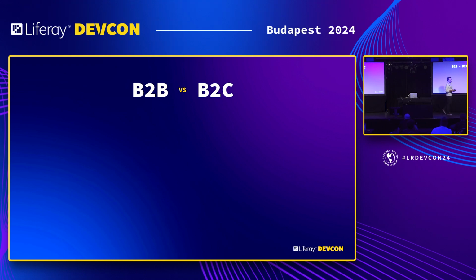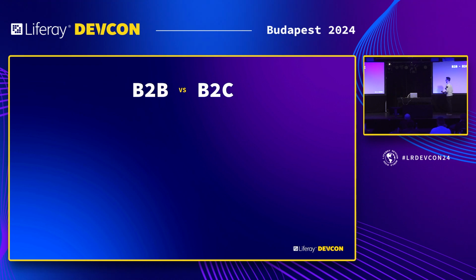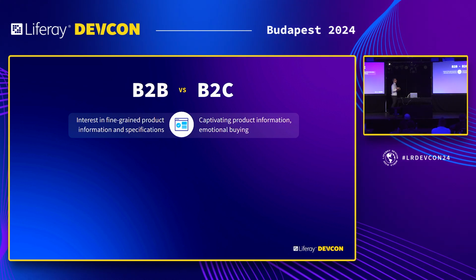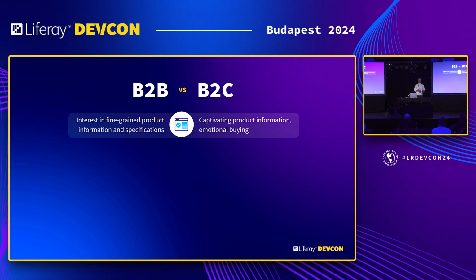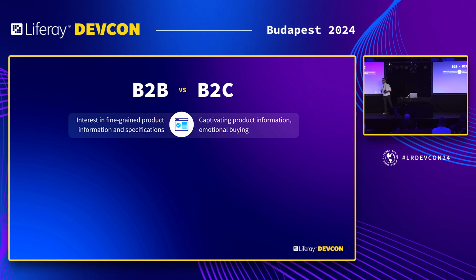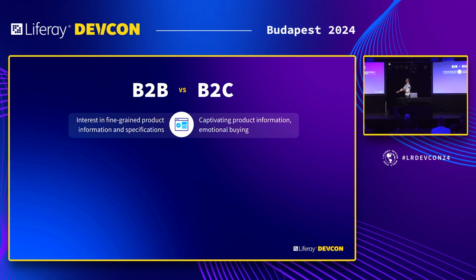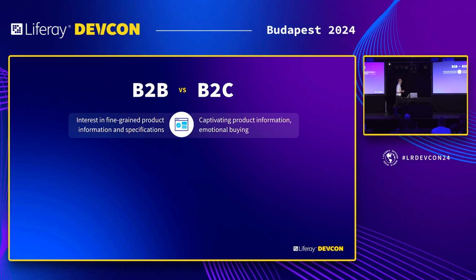Let's take an initial example with the classical distinction between B2B e-commerce scenarios and B2C e-commerce scenarios. Let's break it down to some key bullet points. First, when a customer navigates throughout our pages in the case of B2B scenarios, the user may have an interest in fine-grained product information and specifications, for example. Whereas in B2C cases, we have more of a focus on captivating product information, more related to, I don't know, advertisement. And anyway, the buying experience is usually more emotional.